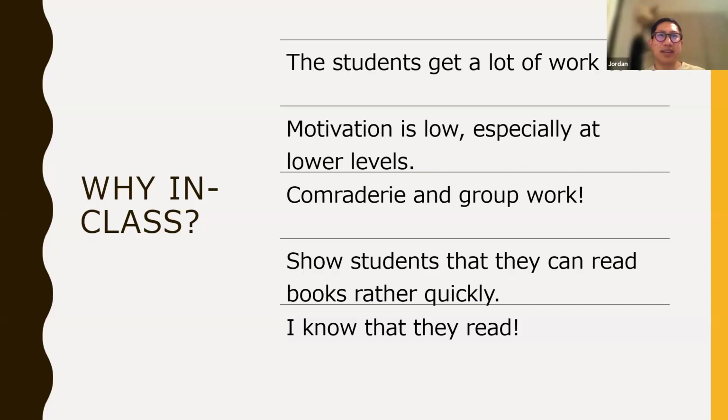The third reason is camaraderie, for a little bit of group work. Reading by yourself is a solitary kind of activity, and they could be doing other things. I don't know what these students are doing these days. Instagram, TikTok, working, games, who knows. But bringing it into class lets people get together. They're doing the reading together, doing some group work together.